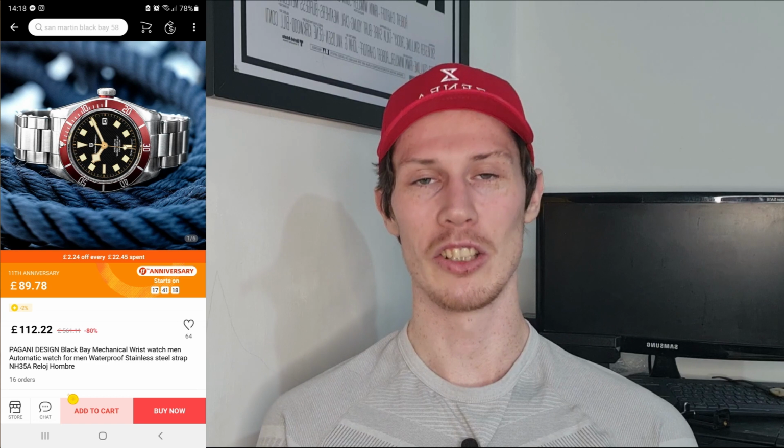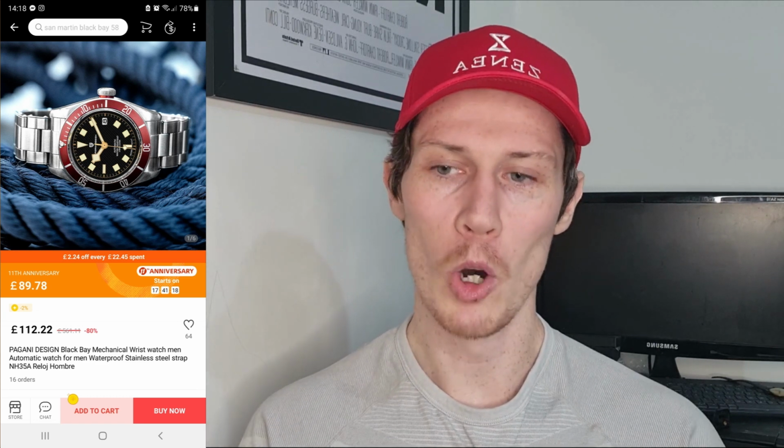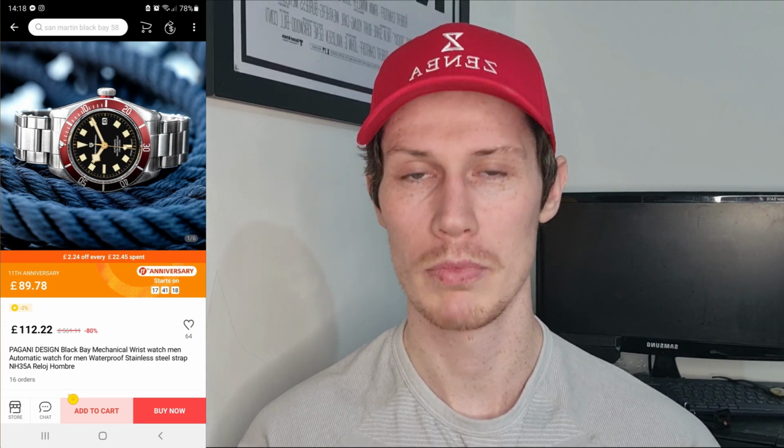The texture on the dial looks great. Dome sapphire crystal. It's one of their more premium offerings and they seem to do really well with them, so definitely worth a look. The next one is another Pagani design. I said there were a couple on the list, didn't I? This one is one that you will know, and it's one that I've reviewed before, and I absolutely love it. For the price that they're offering this at now, I think it's a bargain, a real bargain.